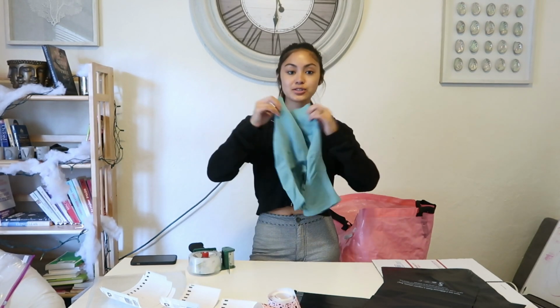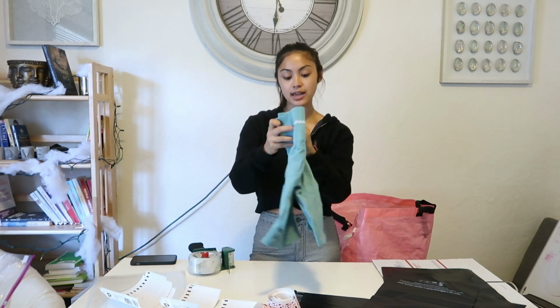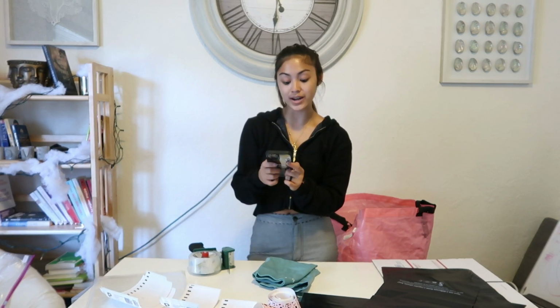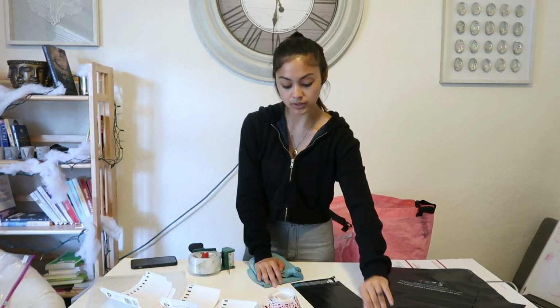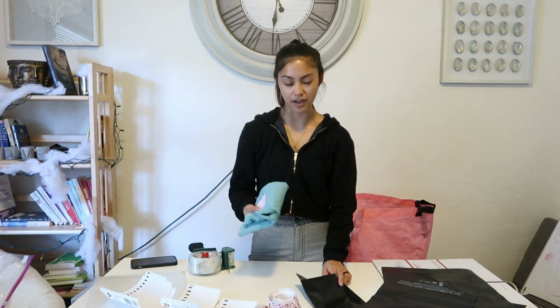Anyway, the next item that sold are these workout shorts by the brand Alphalete. I found these at a Plato's Closet, and I believe I paid around $8 for them. These sold for $20 minus a shipping fee, which left me with $16, so I only doubled my money. This was my first time picking up this brand, but I know in the future that I won't be picking this up for more than like $5.